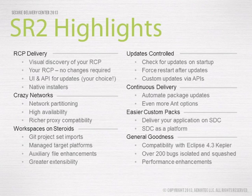All of these cool features, including things like new updates and continuous delivery, come free as part of the seamless upgrade to SDC 2 SR2. So all you need to do is go out, do the install, and all of these capabilities will become immediately available. You can decide when to roll them out to your users.